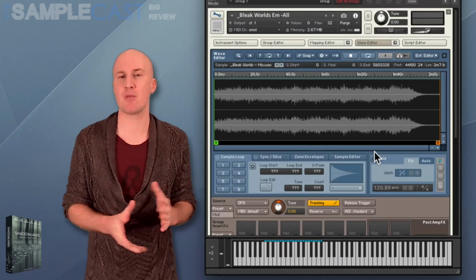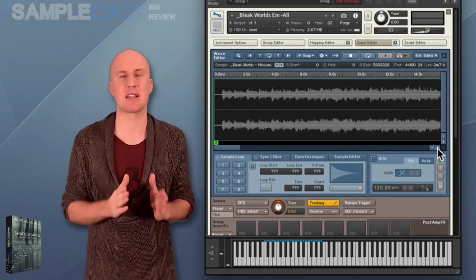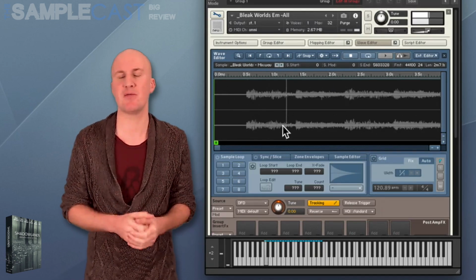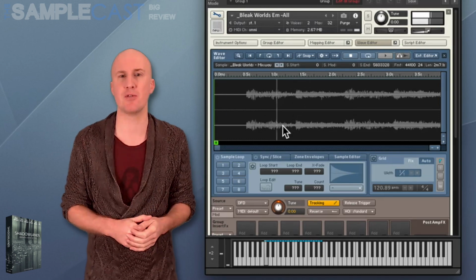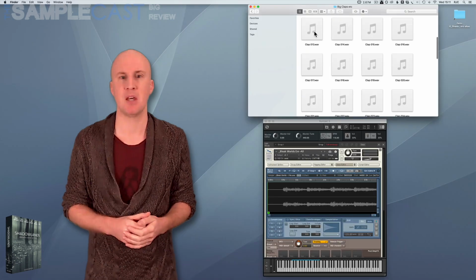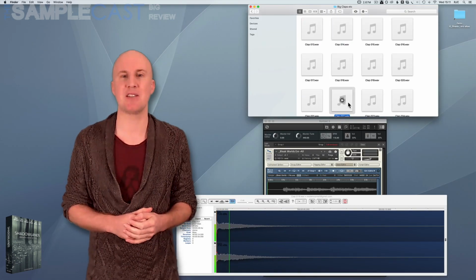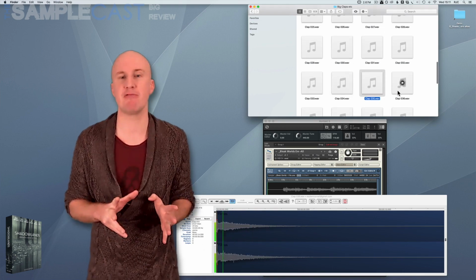There's also a bit of a problem with the start points of the full samples. There's a little gap there. It's not going to be huge if you're just dragging and dropping the samples into your DAW, but if you're trying to use them in Kontakt, they don't start immediately. You'll find that the one-shot drum hits are all very similar sounding, and they're absolutely drenched in reverb.